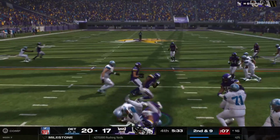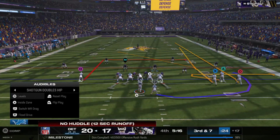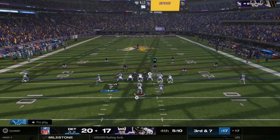From the gun, Gibbs will get it. And that closed up quickly there as he gets it up only to about the 17. The Lions on 3rd down. They've been very good, 5 for 7 thus far. This is 3rd and 7.